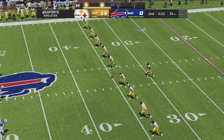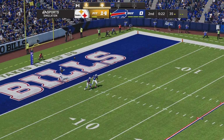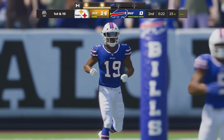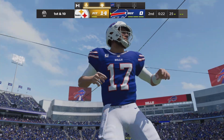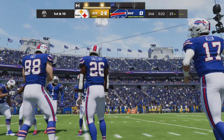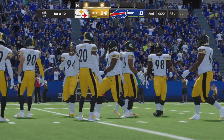Boswell now to kick it away after the touchdown. And not wanting to risk anything here late in the half, he'll just take a knee and they'll bring the football out to the 25. The Bills offense now for one final time in this first half. And we'll see how they want to play this. Just a little over 20 seconds to go.